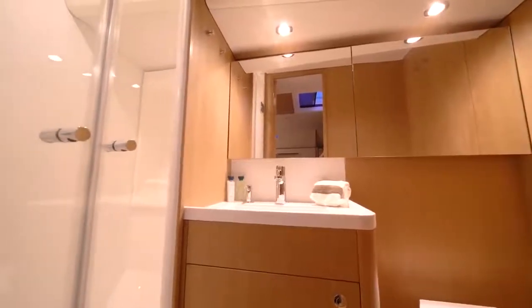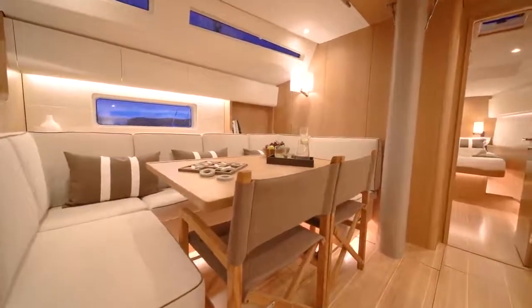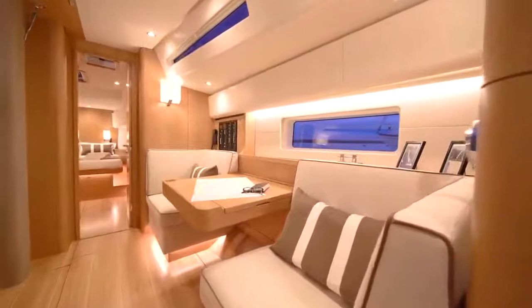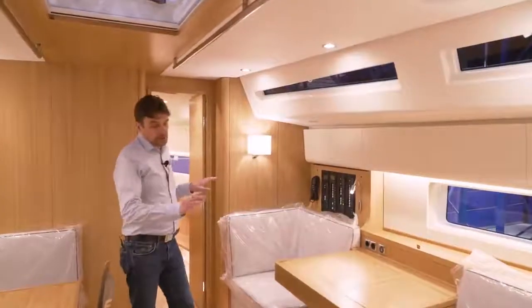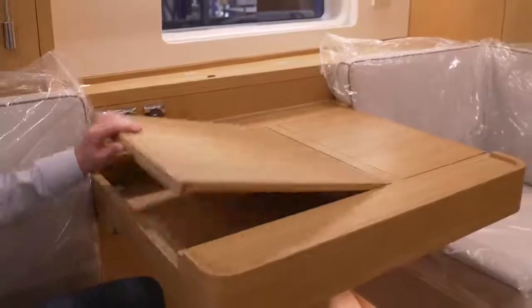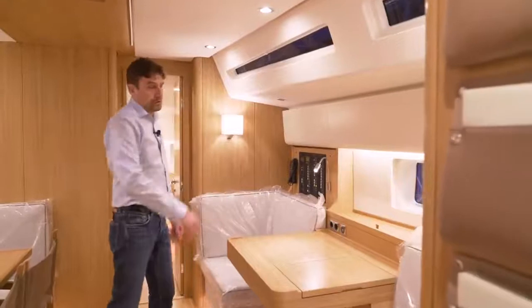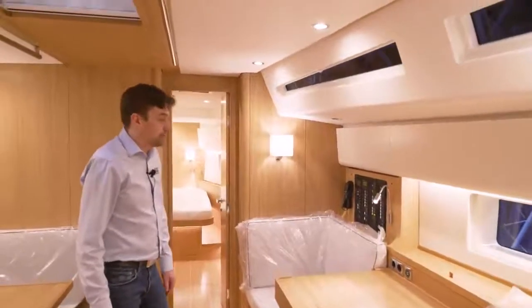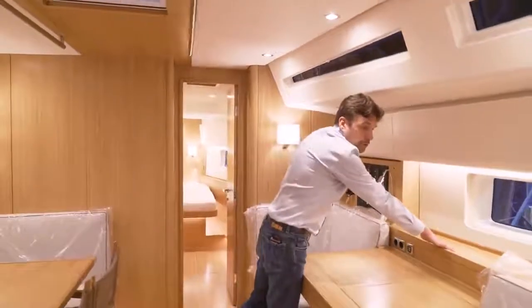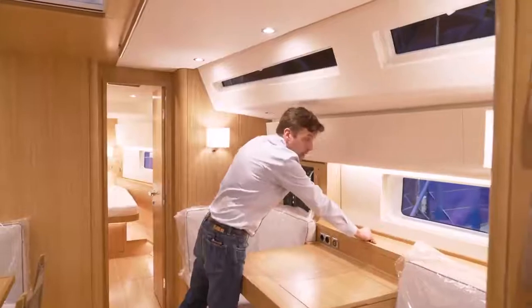We have the dining area, plenty of space, a big table. We have a dinette with a chart table, so there are kind of 2 chairs and a table in the middle, openable with space for charts or other equipment, and you can have a computer or an iPad here for navigation. Place also here for an optional pop-up television, and if no television, it's storage, for example, for wine bottles.